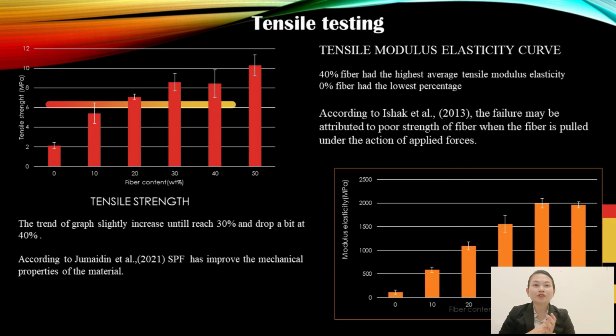For the tensile modulus of elasticity curve, as we can see here, the trend slightly increased until it reached 40% but decreased at 50%. According to Ishaq 2013, the failure may be attributed to poor strength of the fiber, where the fiber is pulled under the action of applied force.